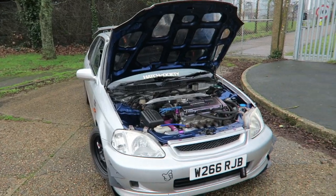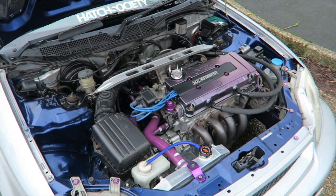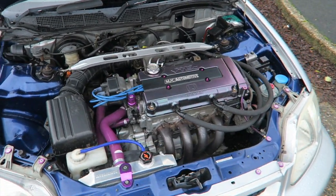But yeah, got big love for this thing. And that engine just sets it off. 235 brake horsepower in something this small, this lightweight, with the stupid amount of VTEC it's got as well. Absolute riot to drive.